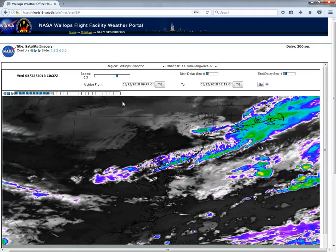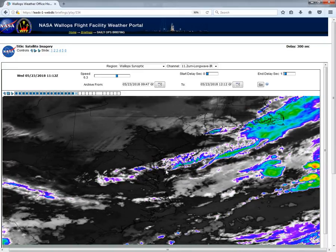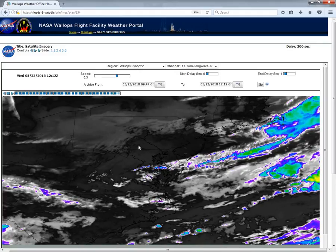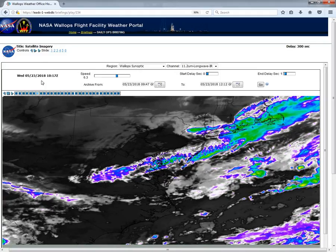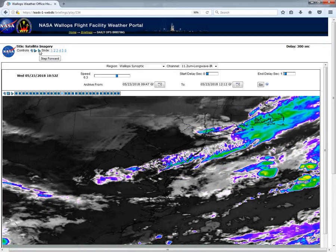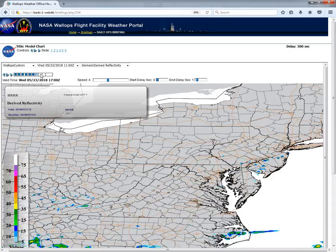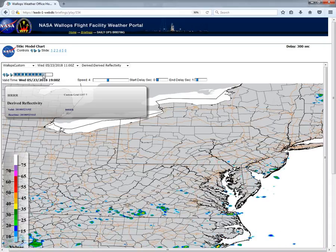Looking at our infrared satellite here, GOES-16, looking at just a little bit of cloudiness to come through the region, and then behind that we'll see some pretty good clearing conditions this afternoon. Again, the isolated shower threat is there for later this afternoon, as you can see here on our high resolution short-term model. Just a very widely scattered shower or two possible across Delmarva this afternoon.